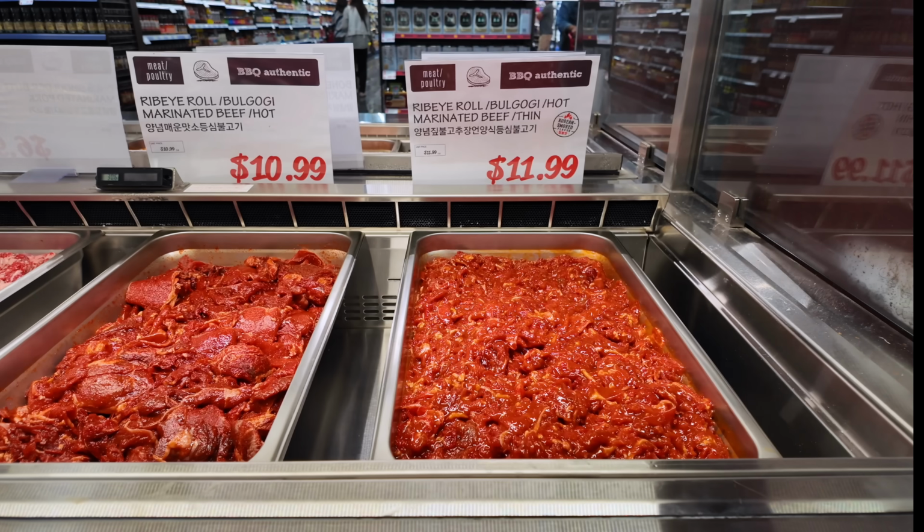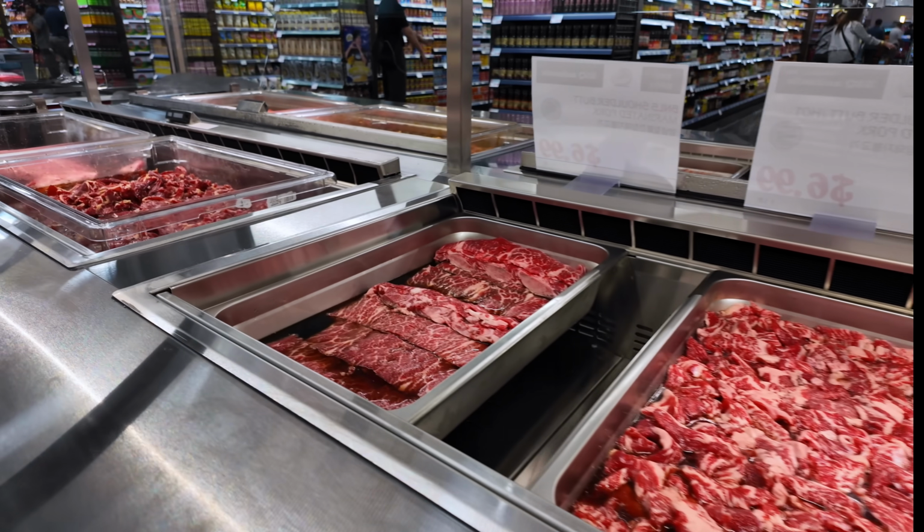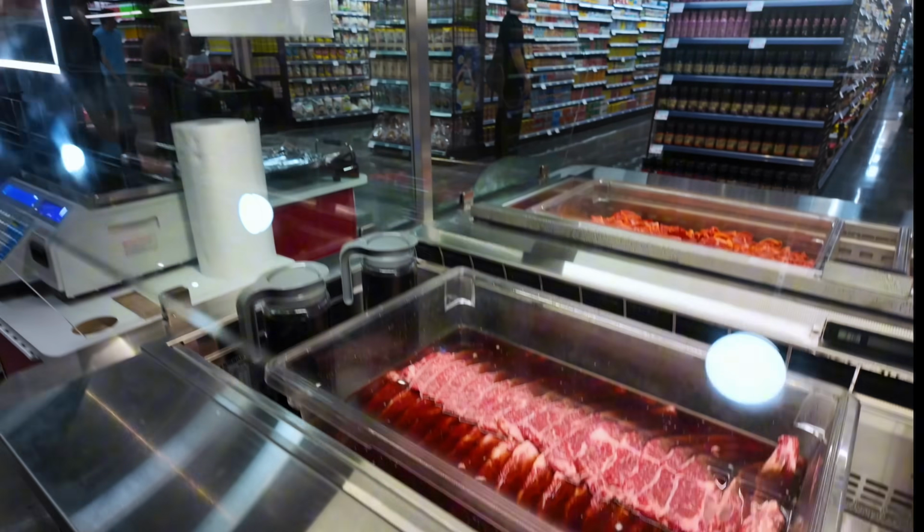If you are busy people, you don't have time to marinate the meat, here a whole section, all marinated meat, like a little buffet set up here. After work, take some meat, go home, you just do a little stir fry. So easy, right? Dinner ready in 20 minutes.